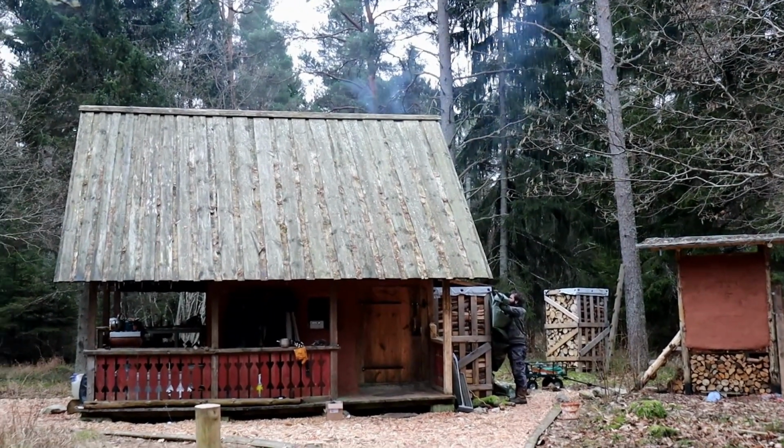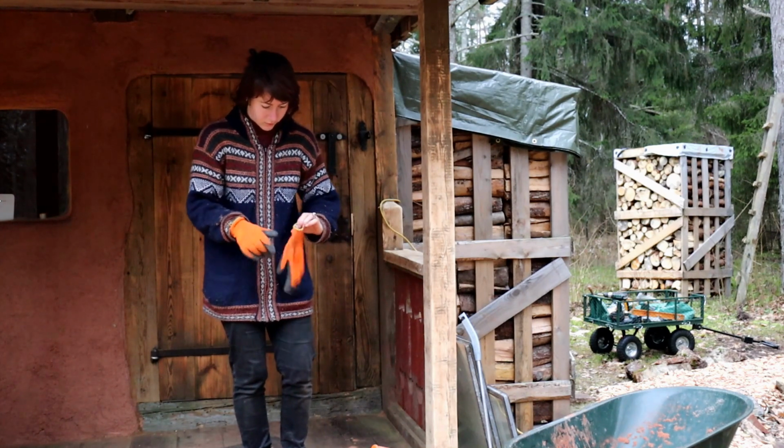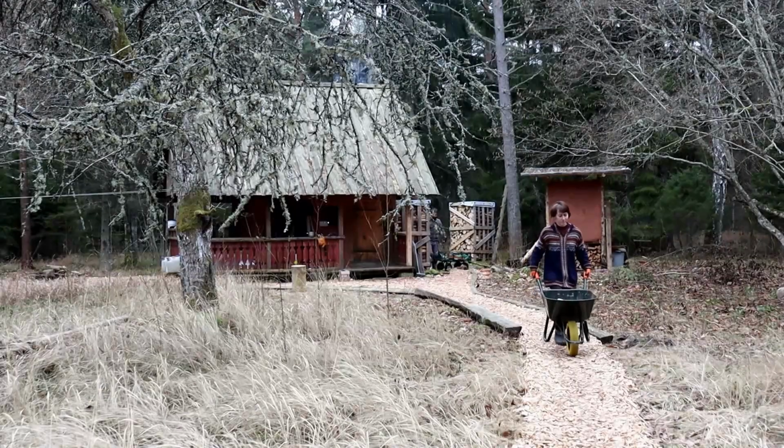Whilst we got a first dusting of snow in late autumn, I was still trying to plaster inside. I managed to do one layer, but the second finishing layer had to wait until next year.